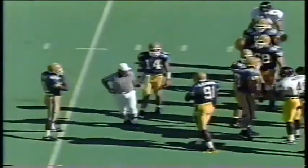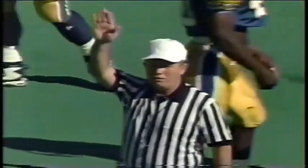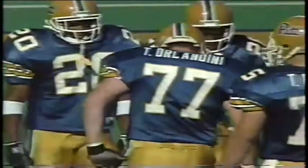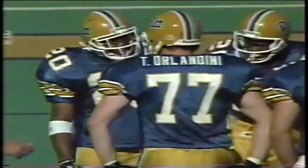It looks like some movement on the right side of the Pitt offensive line. False start, simulating the start of a play on the offense. Tony Orlandini, number 77. I think he got cut. Tony's another one of those freshmen that's playing. They like him a lot. How could you not? The kid's 6'5", 275 pounds. It just takes a lot of endurance.